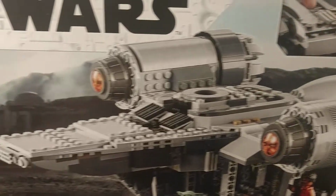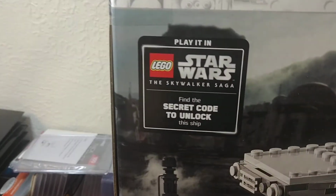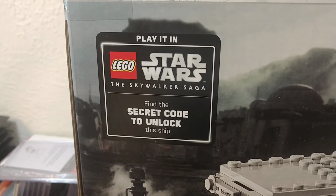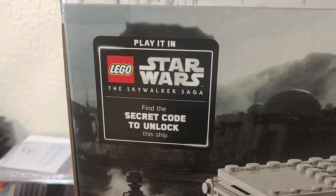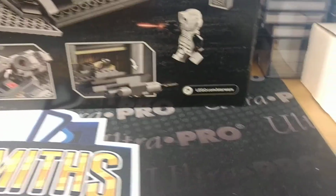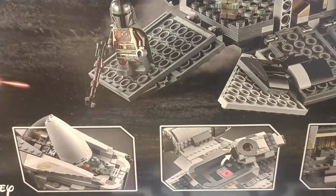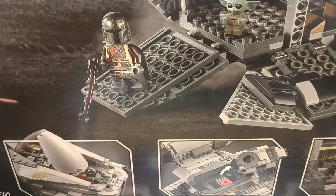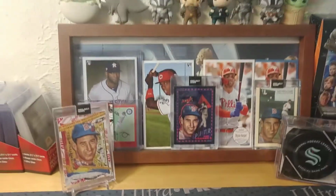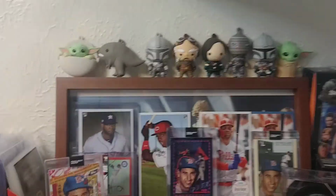So yeah, it's pretty cool. Oh, that's neat too. There's a code inside to get the ship for the Skywalker Saga Lego Star Wars video game. That's pretty cool. So yeah, it is quite the set. I forget how many pieces it is, but it's considerable. And then of course they do show right there, that's the size of the figures, actual size.